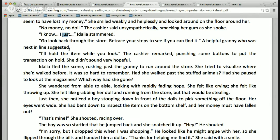Now we're going to add the T. Just. Good. Now let's shorten the S just a bit. Hold that S. Just. Good. One more time. Hold that S. Just. Okay. Let's shorten the S a bit. Just. One more time. Just.